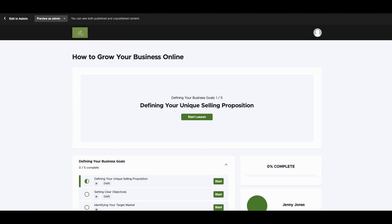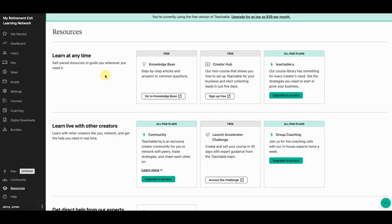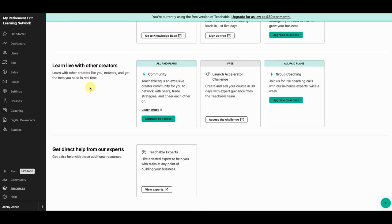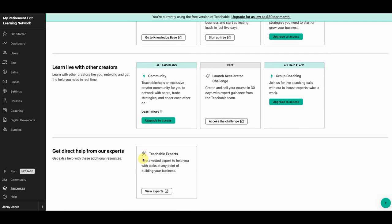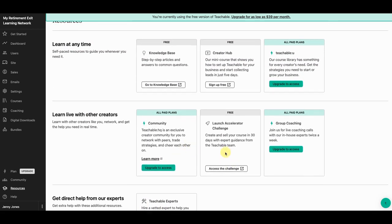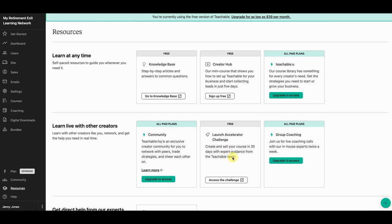All right, so let's wrap it up. Let's get out of here. As we wrap it up, I want to show you some of the resources that they have available in here. You can hire Teachable experts. You can launch an accelerator challenge. You can do 30 days with the experiment. So I kind of like that. They're giving you some resources here that you can utilize.